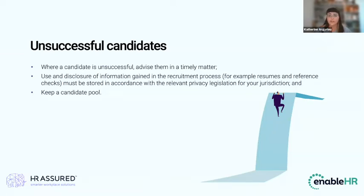It may be a good idea to keep a candidate pool as well. So keep your candidates warm. Give them a call and say, I'm so sorry you've been unsuccessful on this occasion, but you might want to connect with them on LinkedIn, or you may touch base with them regularly and send out letters or newsletters, whatever it is, to keep them interested. Because you might have a good candidate that didn't make the cut for that particular role, but it could be someone that you definitely want to speak with and potentially engage with further in the future.